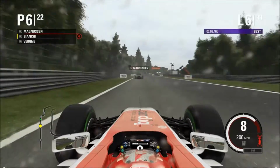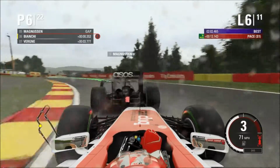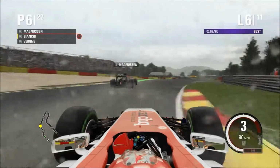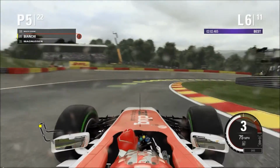Look at how much we've managed to close up on Magnussen from just that one straight, despite us on Ferrari power compared to the Mercedes power of the McLaren. The amount of speed we're able to carry through onto the Kemmel straight has resulted in us closing the gap to 5th place Magnussen. Let's hopefully make this a clean move. We have had a couple of incidents before, as I've mentioned.